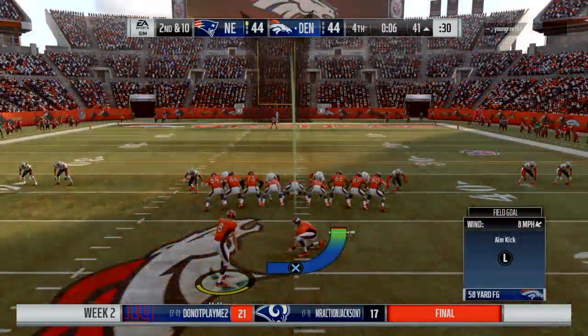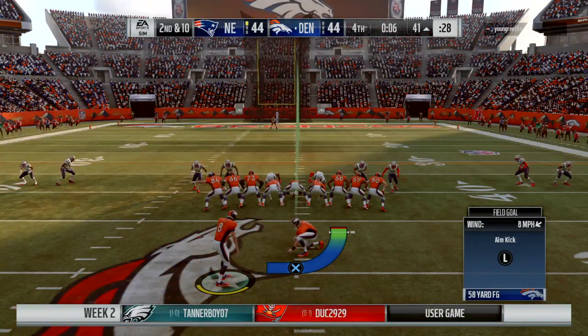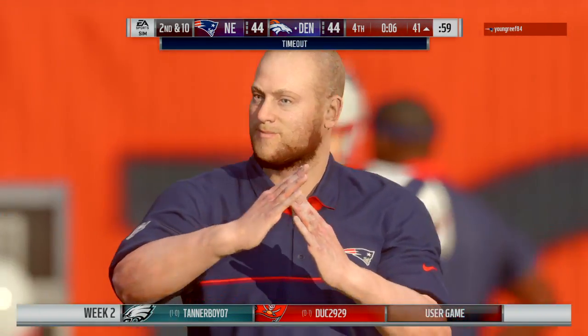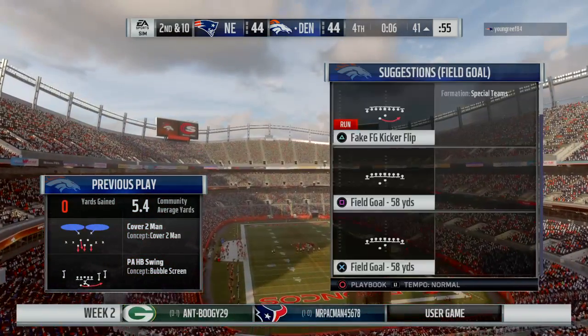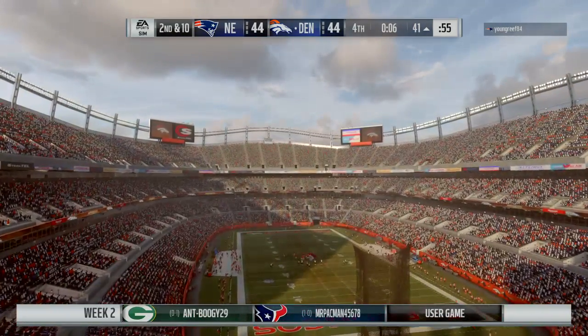So this thing rests on the shoulders of Brandon McManus. This from long, very long range. And now with 6 seconds remaining, they're going to burn their final timeout.